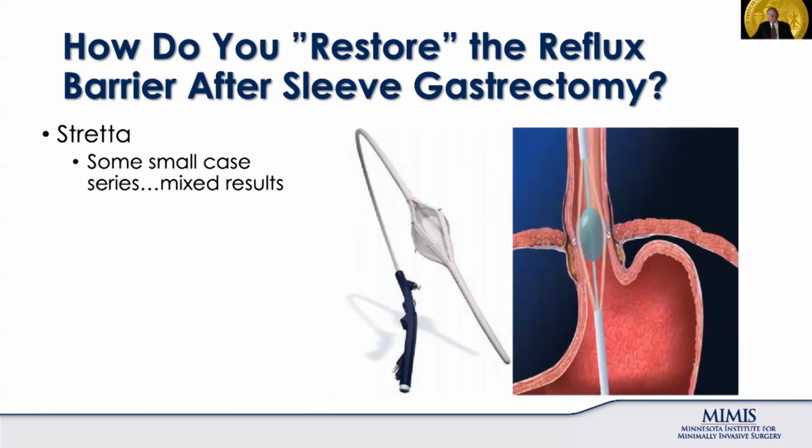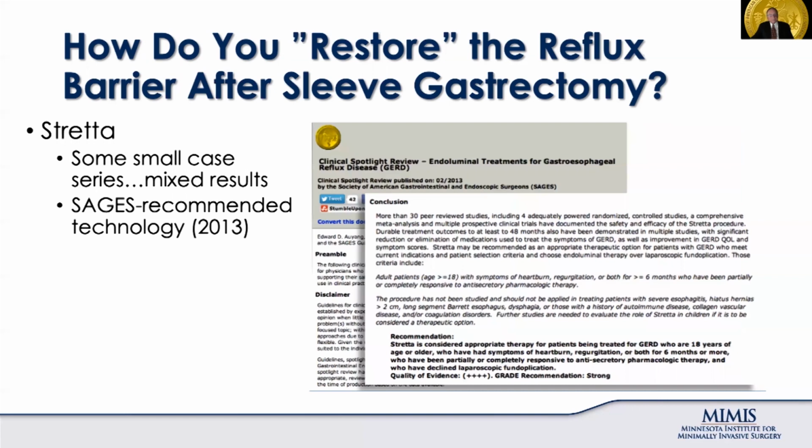Stretta is an attractive concept because it's pretty simple and it's an endoscopic procedure. It's had a kind of a checkered history over the last 20 years, and the perception of its efficacy has waxed and waned over that period of time. Currently, it's still a little bit controversial in terms of its ability to actually reduce acid exposure, but it is something that can be tried. It does have the recommendation of SAGES as a recommended technology at the 2013 annual meeting.